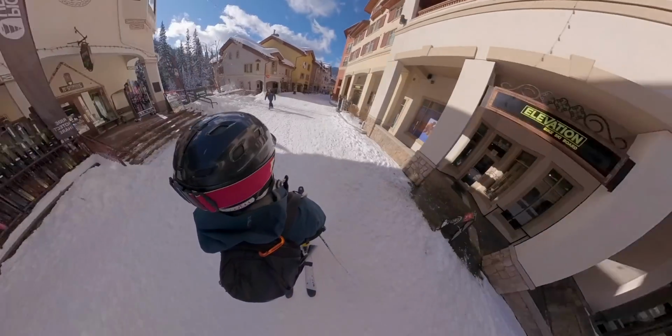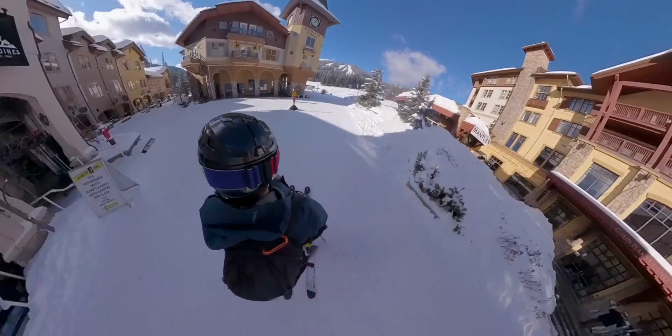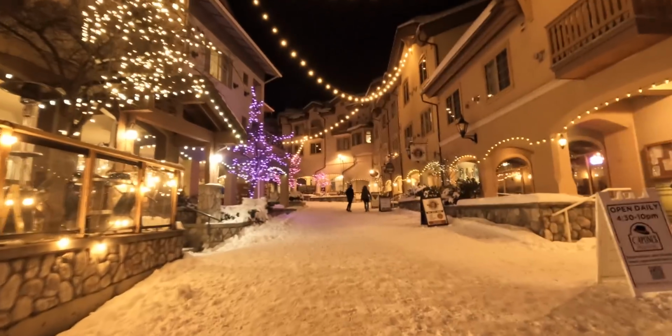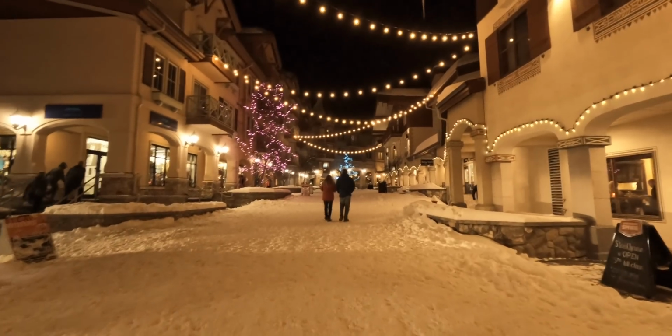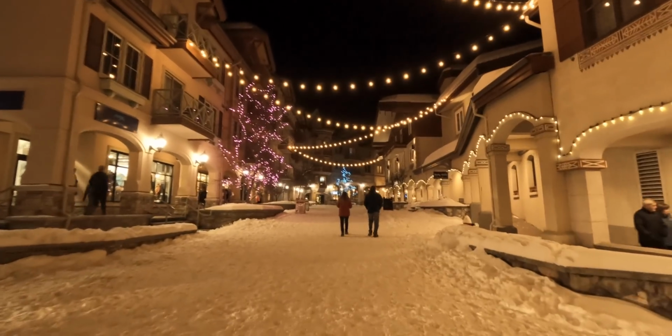Having that incredible amount of on-hill accommodation also helps with the crowds there, because a lot of people are gonna be staying on hill, and it's what I would recommend if you're ever going to Sun Peaks: stay on hill. Obviously it gets more pricey as you're closer to the base of the chair, just like Whistler, but even if you're at the furthest back room in the last building, which might be Nancy Green, you're still 5 minutes away from the base of the mountain.